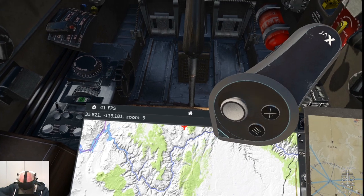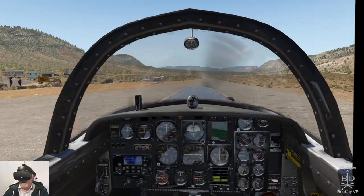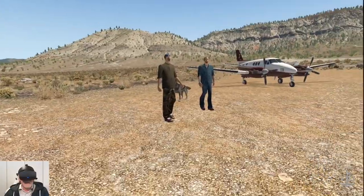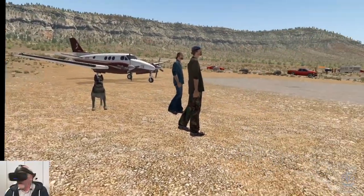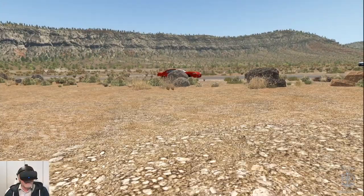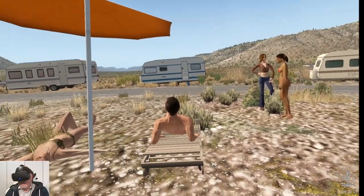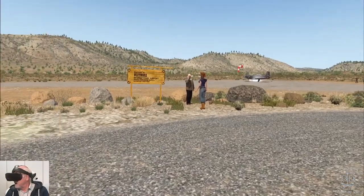Okay? Remember, we were down here, explored this part. Now we are here. But first of all, let's go out, check our aircraft. Everything is honky-dory. There are people standing here with the dog. Everything is okay. I'm jumping in my aircraft soon. And there's a lot of people around here playing games, sunbathing, and enjoying life near the Grand Canyon.